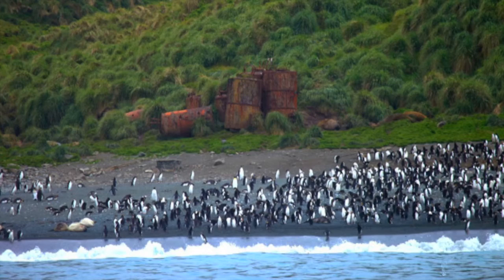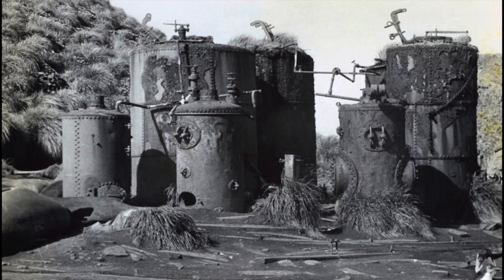During the period of 1810 and 1840, a lot of them were slaughtered, and their blubber oil was burned and then exported over to Europe. In the back, you see the old blubber burners they used in the 1800s, what's left of it.